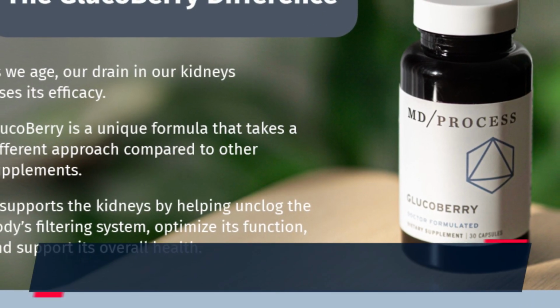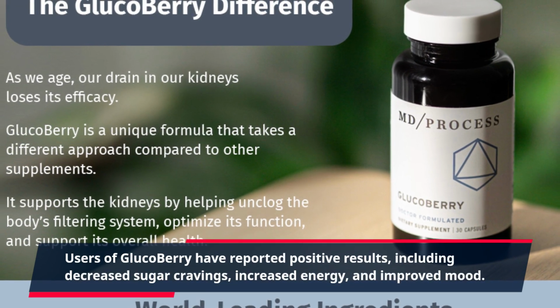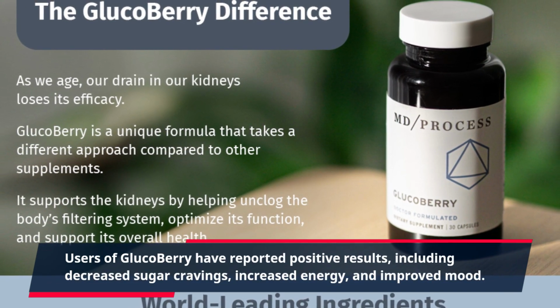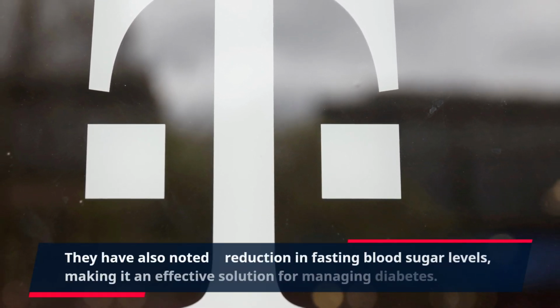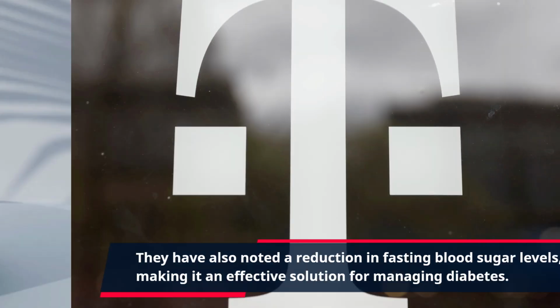Users of GlucoBerry have reported positive results, including decreased sugar cravings, increased energy, and improved mood. They have also noted a reduction in fasting blood sugar levels, making it an effective solution for managing diabetes.